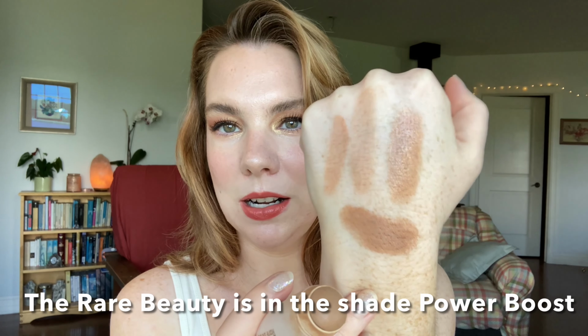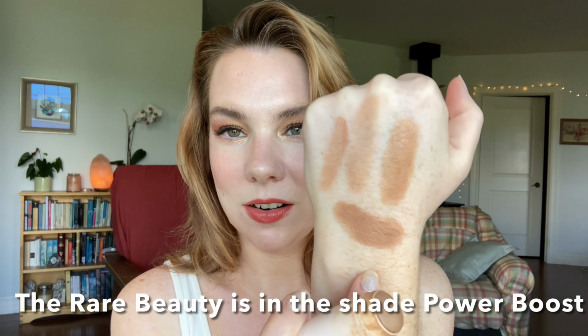So again, we're seeing pretty similar shades there actually, but you can see just how pigmented the Rare Beauty one is. And it almost looks a little bit deeper, but I think that's more because of the matte finish. Both of these I actually really like, and I'm happy to have both of them for different purposes. The Rare Beauty one is going to give a more pigmented look. It's going to give a matte bronze look.